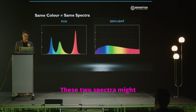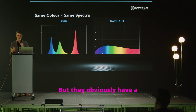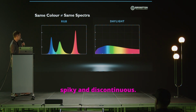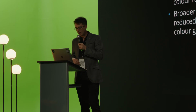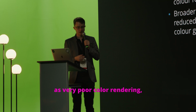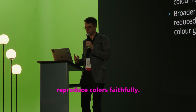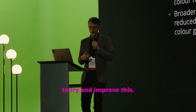So these two spectra might produce pretty much the exact same color when directly viewed, but they obviously have a completely different quality. The RGB spectra is very spiky and discontinuous, whereas a real daylight spectra, even though it might be the same color, is much smoother. And that manifests itself as very poor color rendering, the ability of a light source to reproduce colors faithfully.